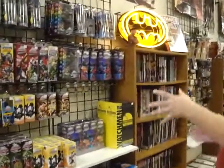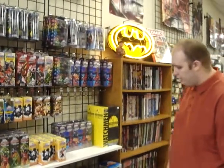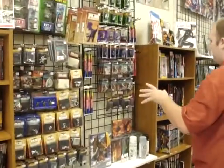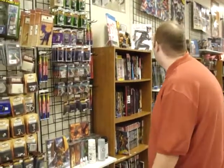HeroClix is one of our biggest games here. We actually kept playing it while the game was on hiatus for about a year, and we still had good turnout, and to this day we still have good turnout. So we recently got into the unpainted miniatures market. My boss really had an itch to get into it, so we have a whole big display on it.